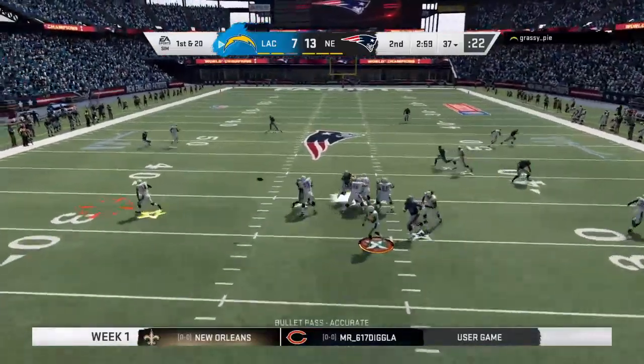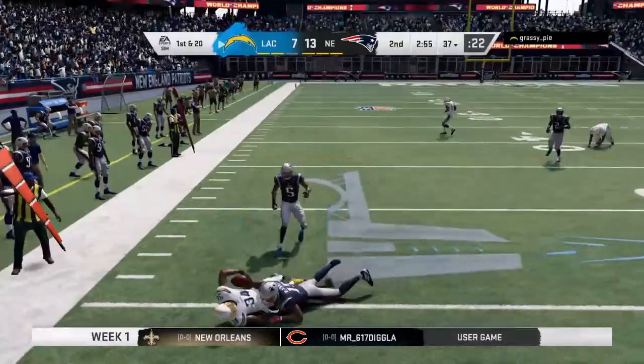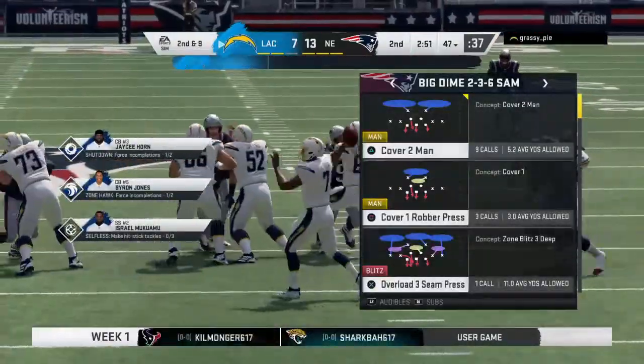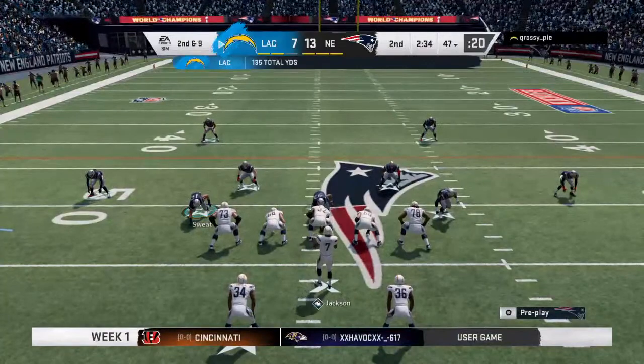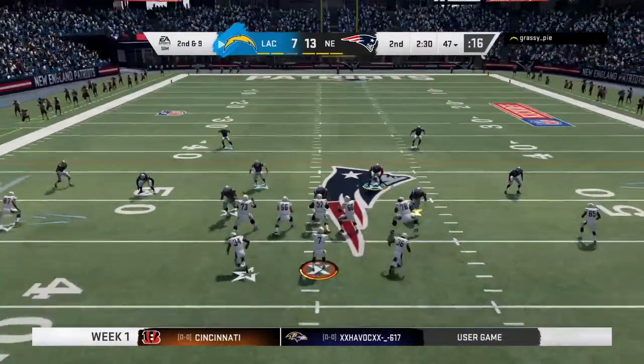From the gun, it's Jackson. Looking left side, and he's got a man. That's Armstrong. That's a gain of 11. Would have been a first down if not for that penalty moments ago. I know most of the time when the ball's in the air, you're thinking wide receiver, tight end, but running backs can be a big part of any passing offense nowadays.